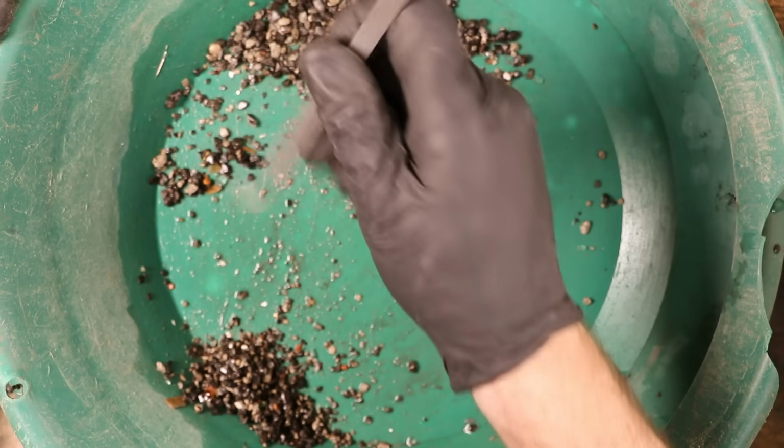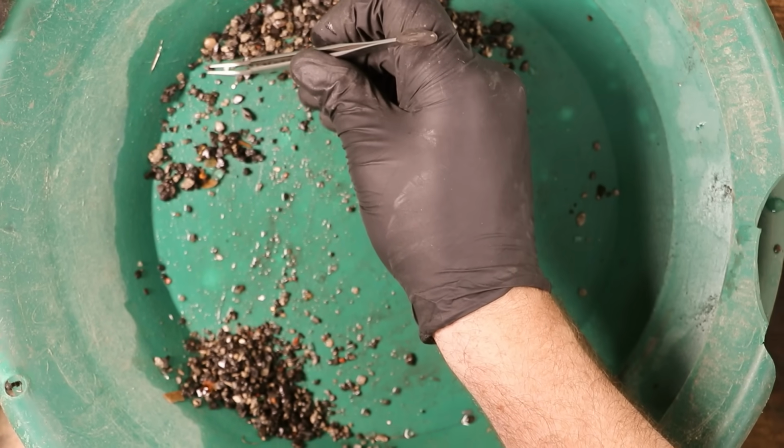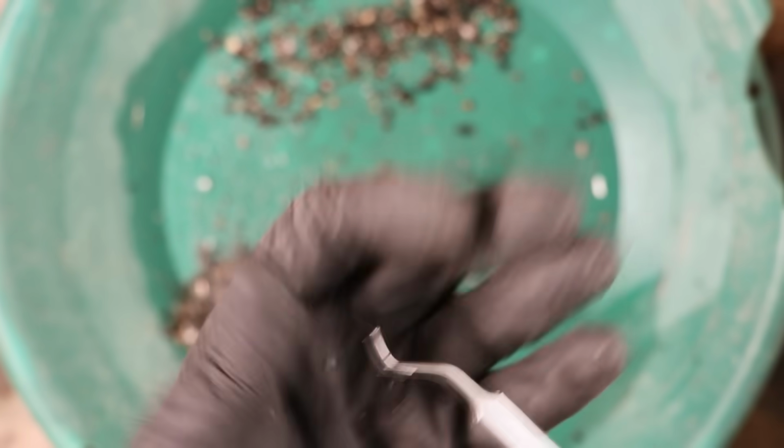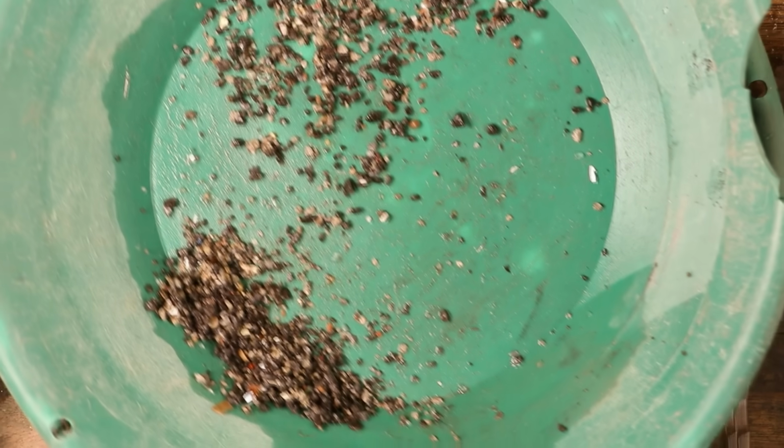Oh, there we go. This is another red one, probably a ruby. Here's a little piece of metal, not magnetic, possibly silver. Awesome, we did pretty good. Here's what we got so far.